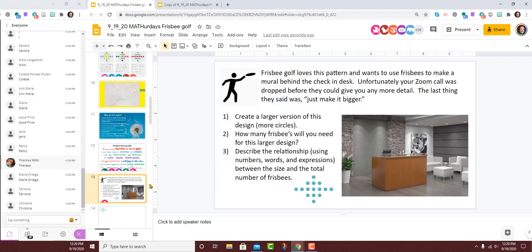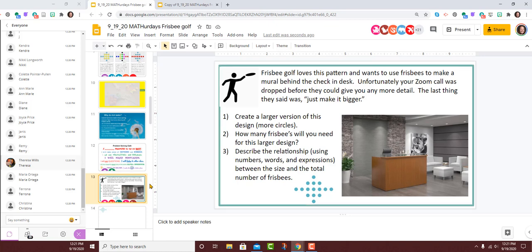Our task is on slide 13. Frisbee Golf loves this pattern and wants to use frisbees to make a mural behind the check-in desk. Unfortunately, your Zoom call was dropped before they could give you more detail. The last thing they said was, just make it bigger. Your job today is to create a larger version of this design. In other words, use more circles than the ones that are there. And then answer, how many Frisbees will you need for this larger design? And describe the relationship using numbers, words, and expressions between the size and the total number of Frisbees.